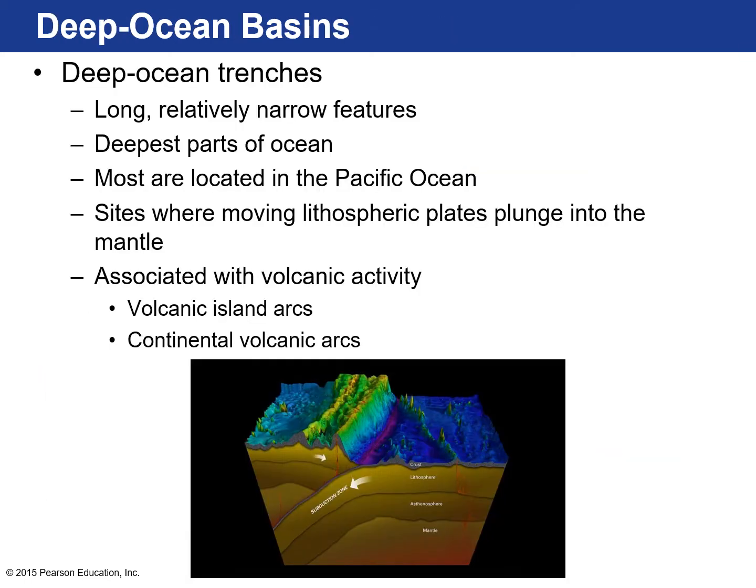All right, so here's an example of one. Here's a deep ocean trench. They're very long, narrow features, the deepest parts of our ocean. They're mostly located around the Pacific Ocean, and the reason is because the Pacific Ocean plate is subducting underneath numerous different tectonic plates. And so they're associated with a lot of volcanic activity. And when you have subduction, you'll either have volcanoes that form on ocean lithosphere. We refer to those as volcanic island arcs.